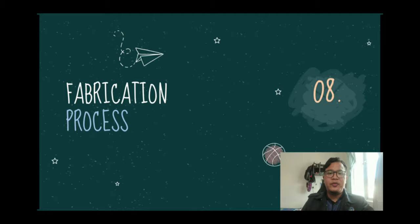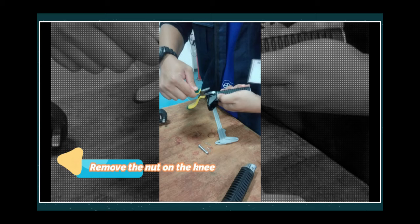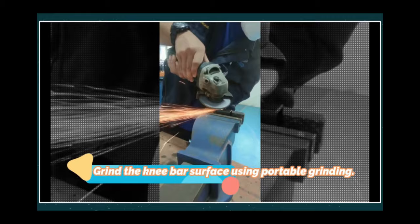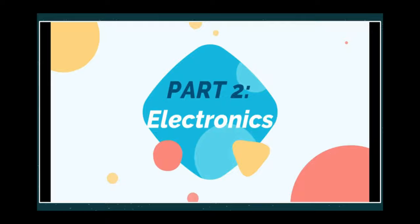Hello everyone. So I will explain about the fabrication process of our prototype. For the hardware part, firstly, we disassemble all parts of the knee bar before grinding. And second, making a hole using a drilling machine by 7mm size to install the knee bar. The third, to decrease the thickness of the footrest by 5mm using a grinding machine. And four, all the parts were assembled with the other components, and we go to the electronics part.